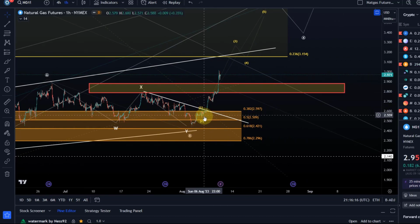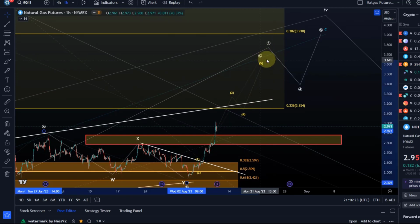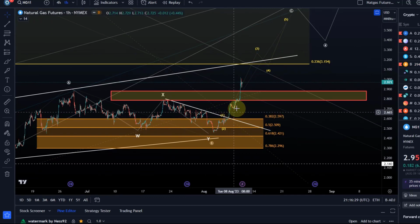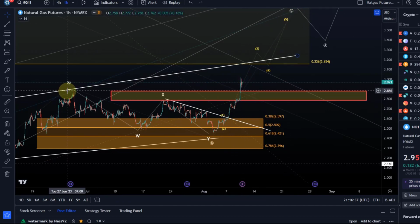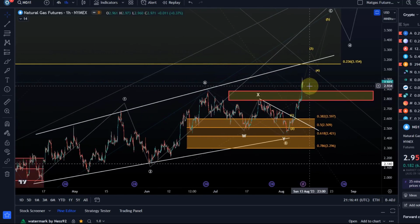I talked about that already last week, that a first signal that we are finally carrying on here with the C wave higher that we've been tracking would be a break of the trend line. More confirmation, we said, we would get with a break above the X wave high, and then the confirmation that we indeed are in the C wave is obtained with a break above the A wave high. All of that done.